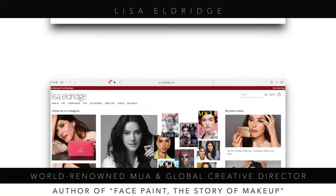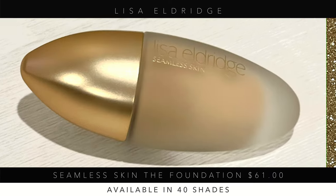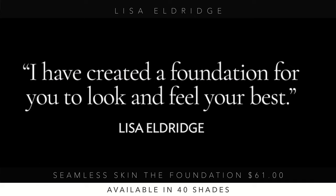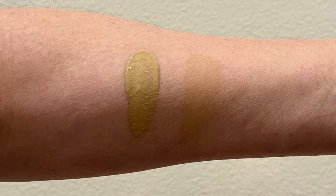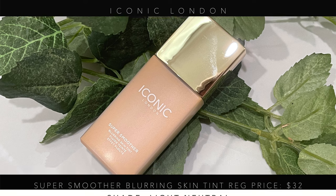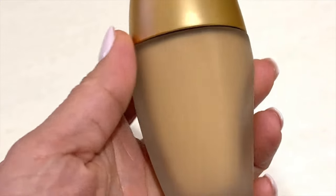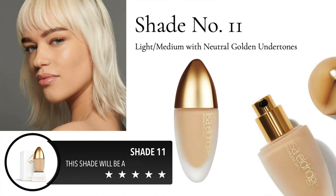If you guys don't know, she is a world-renowned celebrity makeup artist. She is incredible, so incredibly talented. I did review her foundation a while back and she kept the same gold luxurious theme with the new eyeshadow palettes, but this foundation is really beautiful. I have it on right now. I will show you guys the color. It's number 16. It's a little too dark for me, so I actually mixed in a little bit of my Iconic London blurring skin tint, and together they're really beautiful. This is a gorgeous formulation for mature skin if you like a little bit more coverage but still want it to look wearable. I just need to go down in shade and I have too much of that to work with, so when that runs out then I will get a lighter shade.